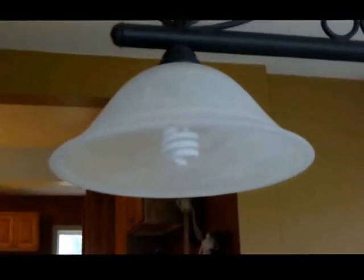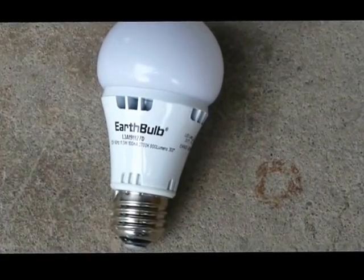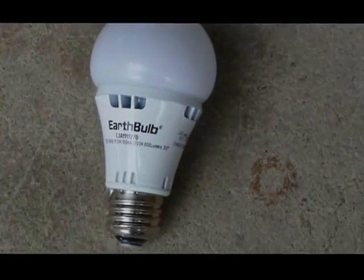Compact fluorescent lights are great for energy saving, but they contain mercury. So if you don't dispose of them properly, they actually can be pretty bad for the environment. They're a lot more expensive, but I've started to switch to LED bulbs for that reason.